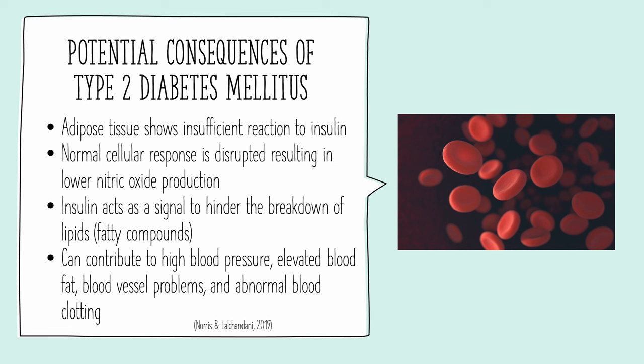When there is not enough nitric oxide produced, the blood vessels will start to tighten, and they'll have greater resistance. There's also a second pathway that adds to more blood vessel tightening. So there are two things going on that cause our blood vessels to begin to tighten, and both of these processes can contribute to a buildup of atherosclerotic plaque in the arteries. Insulin also acts as a signal to hinder the breakdown of lipids, a variety of what's known as fatty compounds. With insulin resistance, it brings about an increased breakdown of fatty compounds, and therefore there are more free fatty acids, a type of lipid, being released.